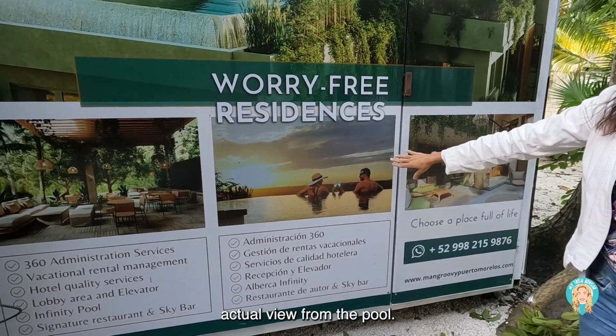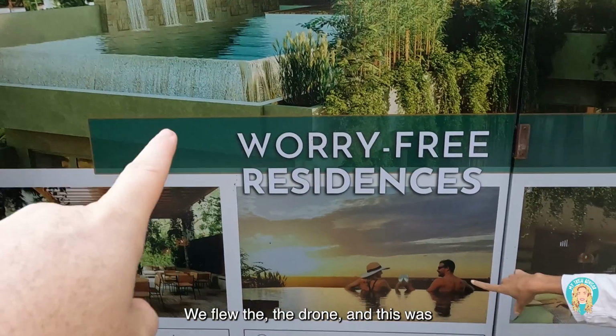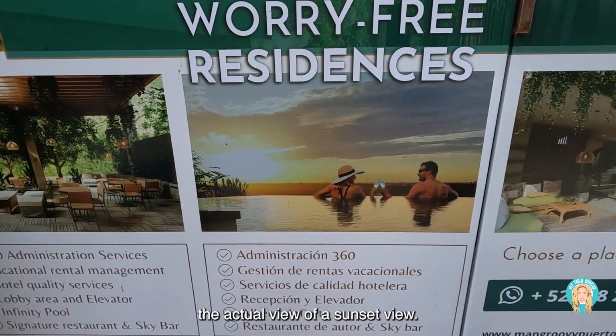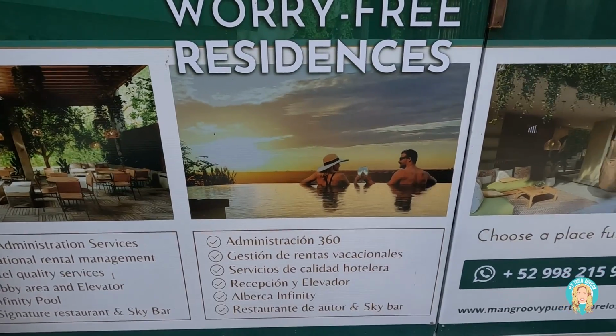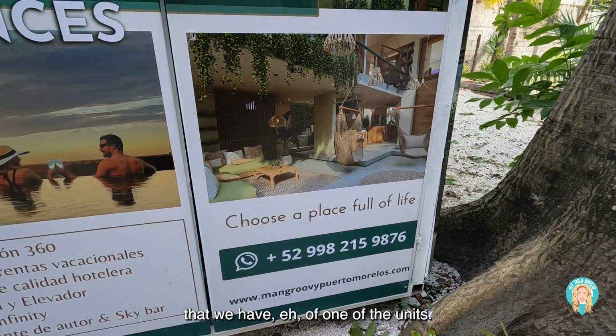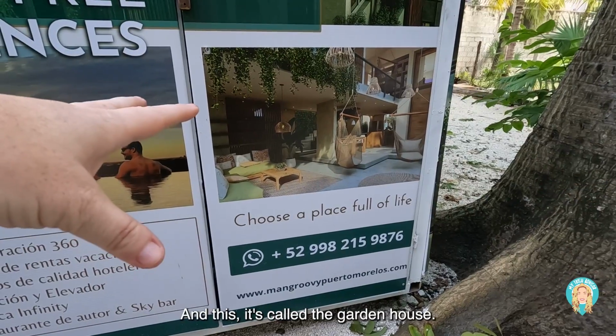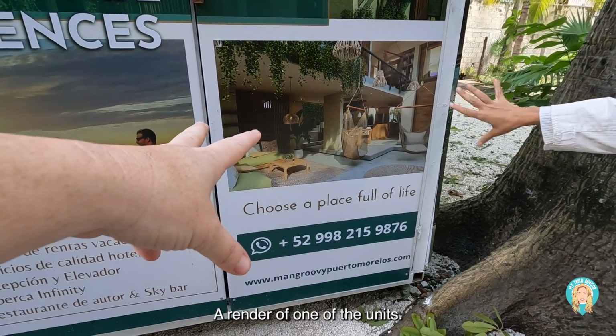This will be the actual view from the pool. Oh, I see it from this view here. We flew the drone, and this was the actual view, a sunset view, from the pool. And this is just one of the renders that we have of one of the units, and it's called the garden house. This is a unit? This isn't just a unit, a render of one of the units.